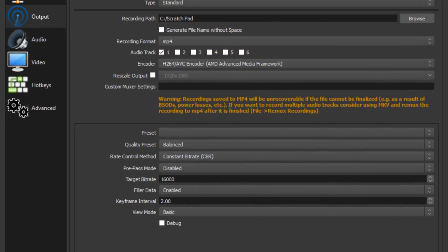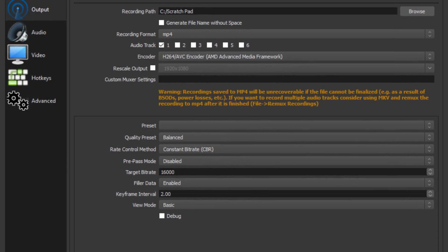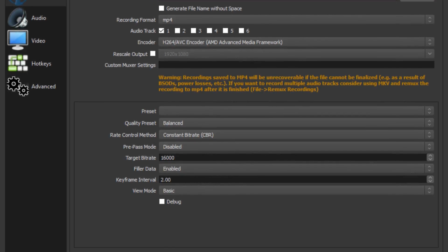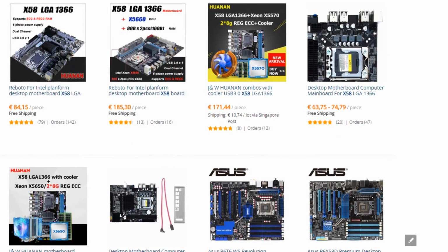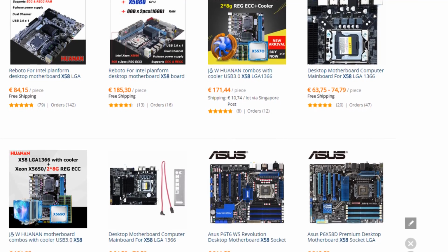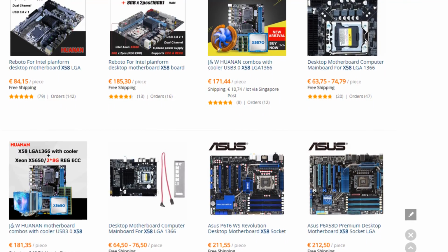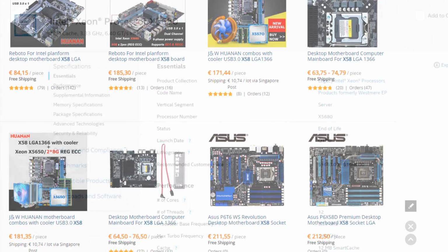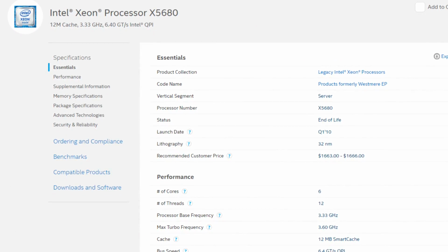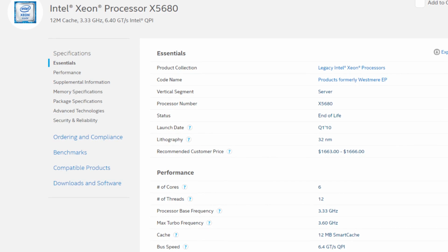Now, just as a side note, if you're going to be getting into editing or streaming or recording, then I highly recommend looking at the X58 socket, as you can get a 6-core 12-thread Xeon, which will not only help with rendering times, but will also make your streaming and recording much easier, as trust me, I'm using 6 cores right now, and it makes things a hell of a lot smoother on my side. So for productivity, look into getting an overclockable X58 motherboard with a 6-core Xeon.